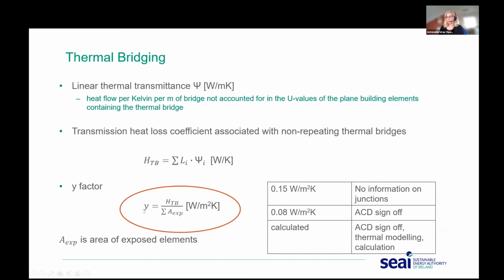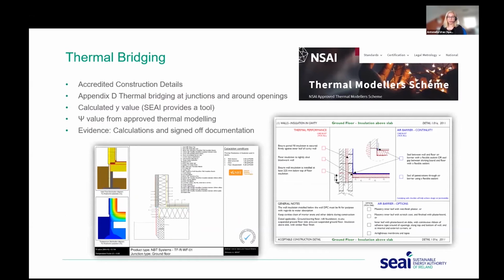And the Y factor can also be calculated based on the psi values and the length of the junctions. But clearly the psi values need to be sourced either from the ACDs when there is a sign off, or from thermal modeling, or it can be a mix of both within the calculation. Appendix D of TGD L provides more details on the thermal bridging calculations, and thermal modeling of junctions must be carried out by certified thermal modelers, and they must sign off on the modeling and on the modeled psi values.